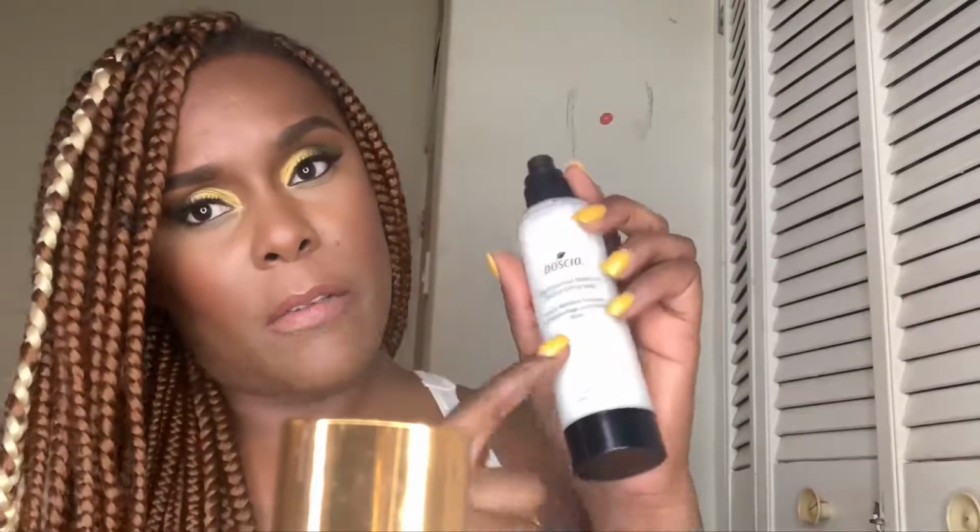But this is one of those setting sprays that you have to be careful with because the liquid is white. You have to give it a good shake like that, and then you gotta hold it all the way out here, like 6 to 8 inches away from your face before you apply it, because number one, you're not gonna get those really white dots on your face if you don't give it a good shake, and if you don't hold it far enough away from your face.